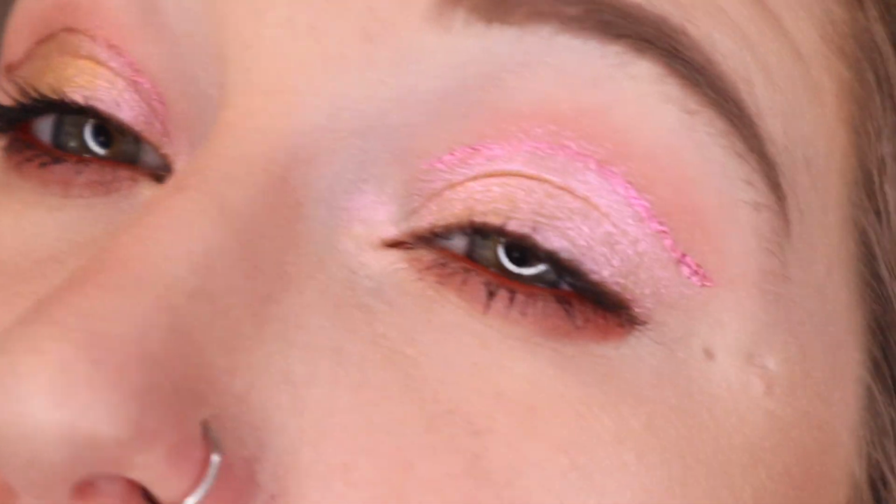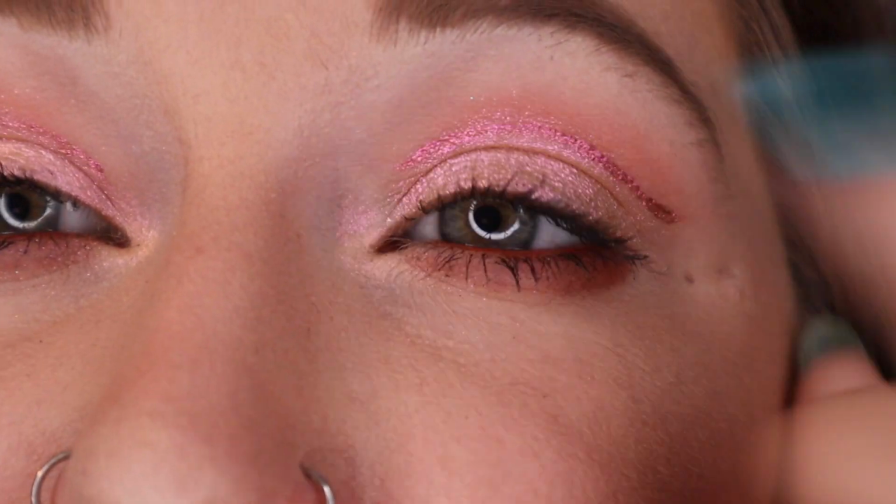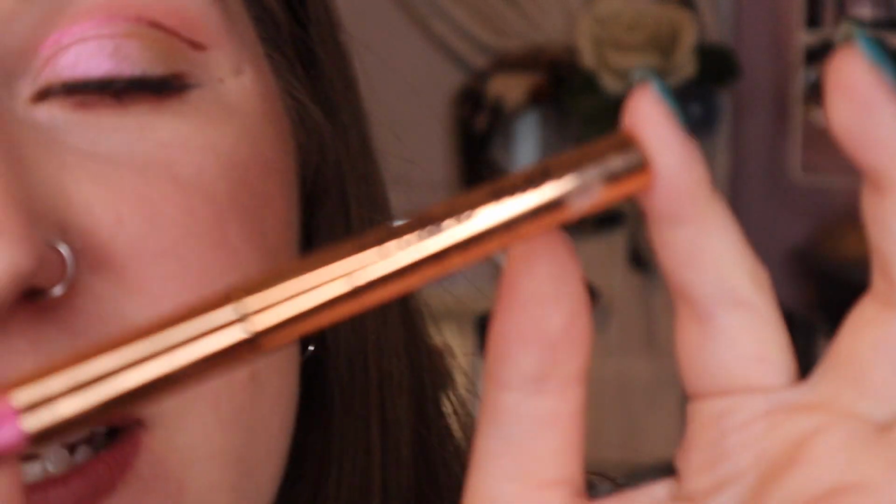My next May purchase is something that I have on right now. I'm gonna zoom you in to show you. On my eyes, I have this Charlotte Tilbury Pillow Talk eyeliner. It's that pink line there. I love the tone of it. I love the formula of it. It's this crystal dimension eyeliner.